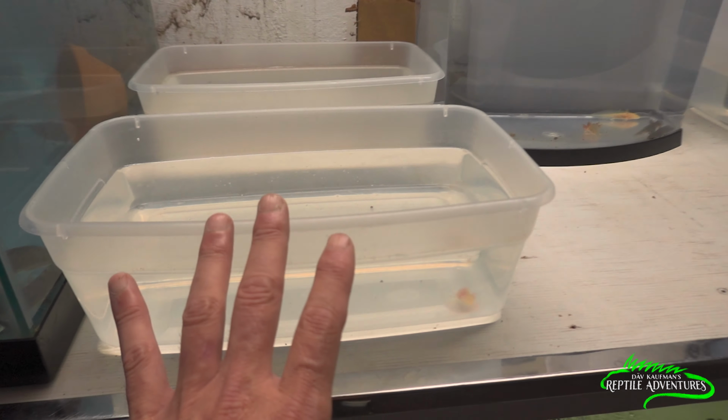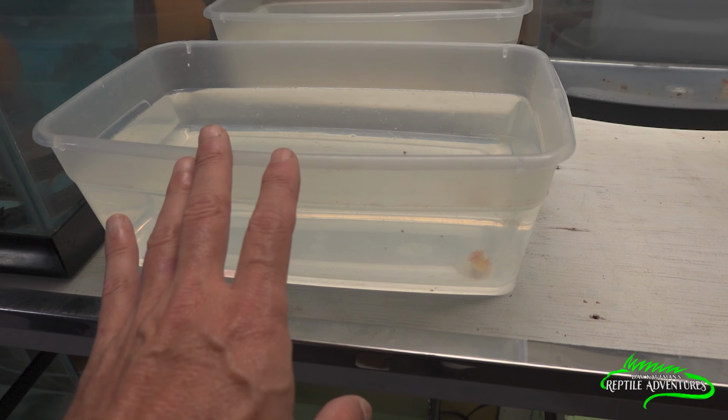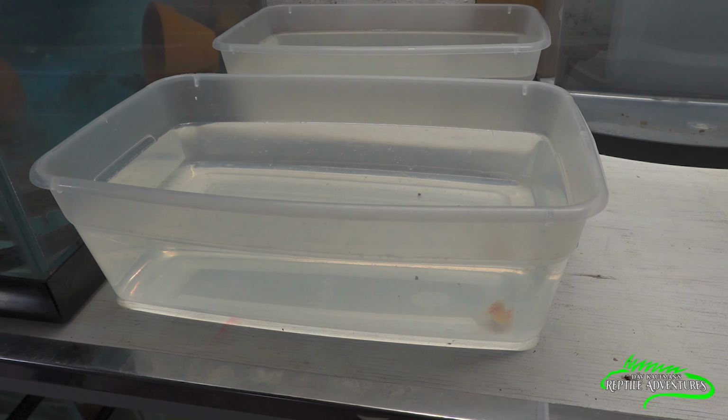We have babies over here, and this is basically how you set up the babies, just in these little tubs. Yep, they get water changes every day out of there.